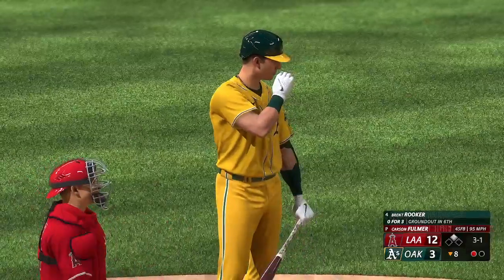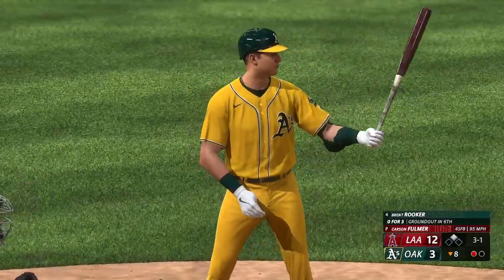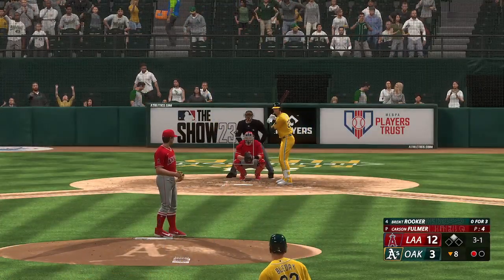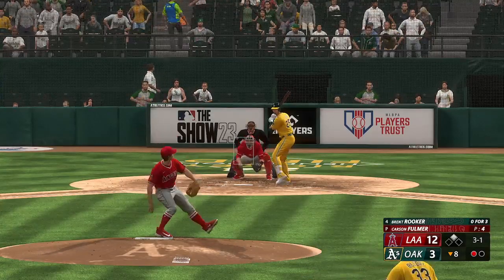New pitcher on here, Carson Fulmer. And you know, bullpen guys can struggle sometimes when they're called upon with big leads because it just doesn't have the same intensity as a tight game. So we'll see how sharp he is. Your mental toughness matters in situations like this as well.